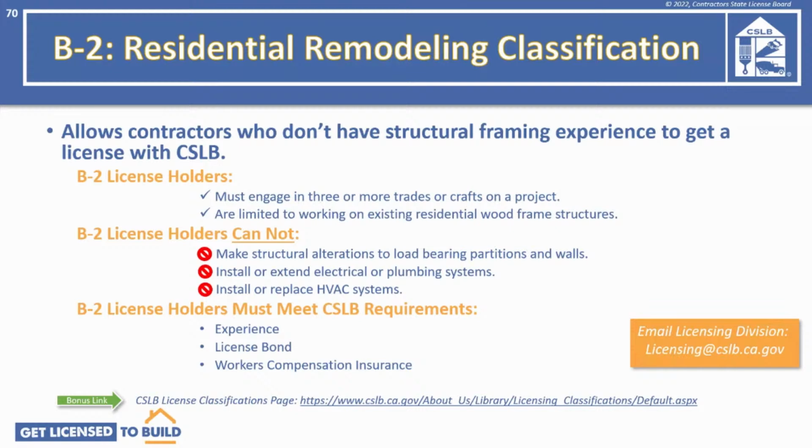Like I stated, no structural alterations to load-bearing walls. You can't install electrical, plumbing, or install or replace HVAC. So it is 3 unrelated trades. You'd have to be able to put your experience on the work cert with that information from your certifier. So yes, the information given today does apply to the B2 classification.